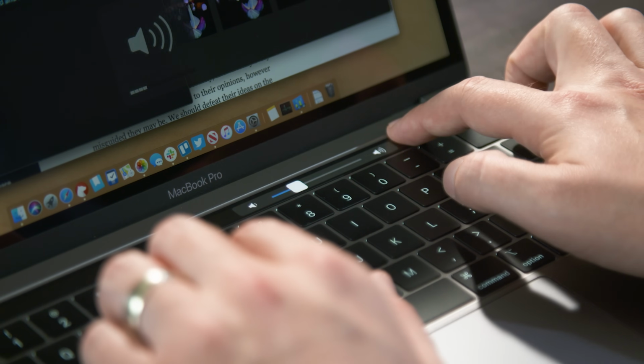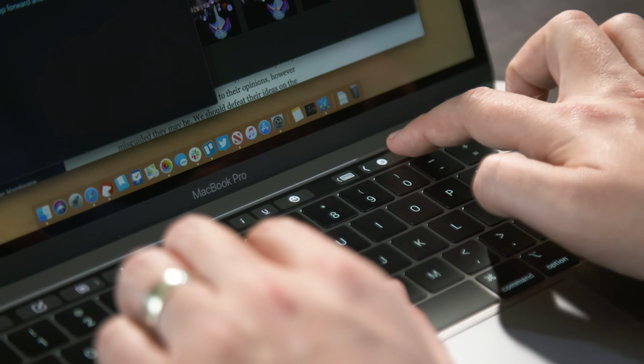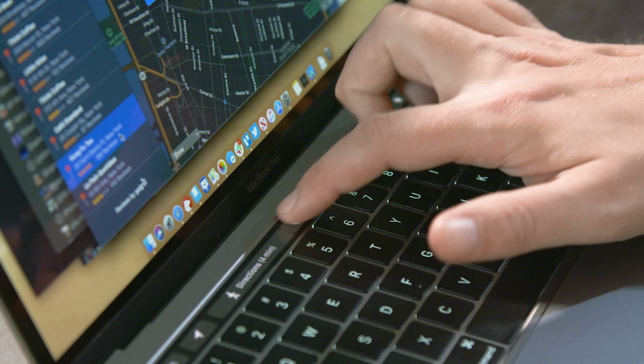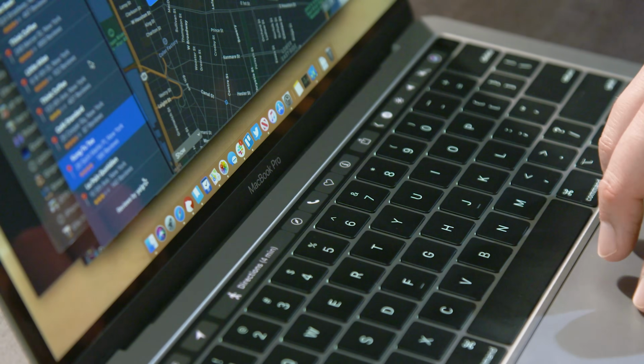But plenty of apps don't bother with it or only offer limited features. And in those cases, I find myself wishing for hard keys for things like volume and brightness. Ultimately, I don't think the Touch Bar is a usability disaster like some do, but even at its most useful, it's just offering a different way to get things done. Whether it's actually better is still up for debate.